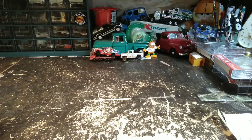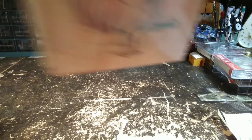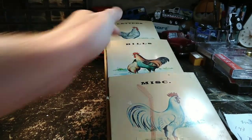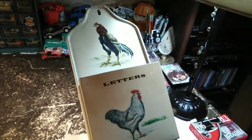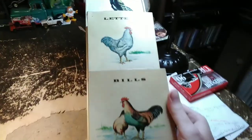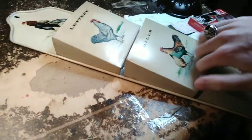Okay, so here's the rest of the stuff that I got. It was yesterday when I made the video. It's been a couple weeks ago now, but I'm gonna get this tin thing out of the way here. This is really cool. Obviously, it's got some age to it. It's got roosters on it. Roosters and chickens. Letters, bills, and miscellaneous. And, you know, you just stick papers in here.